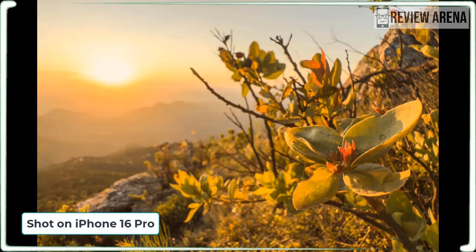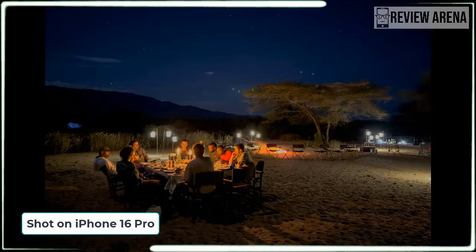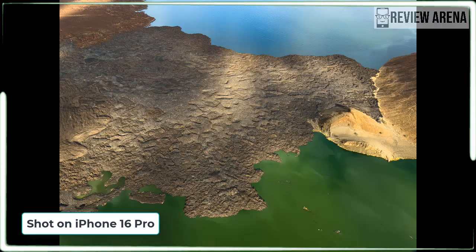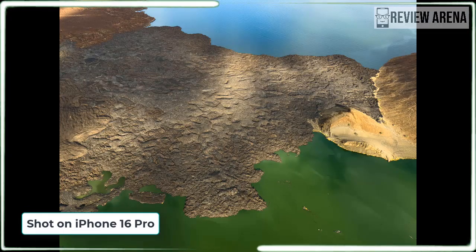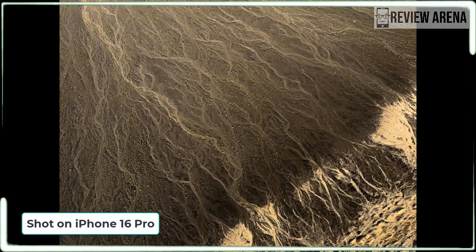I put the ultra-wide camera to the test on the iPhone 16 Pro with this shot of a beach and Apple comes out on top. The colors are more natural through the iPhone versus the Galaxy S24 Ultra, and Samsung's pier looks distorted on the right side by the flowers. Here are some camera samples of iPhone 16 Pro.